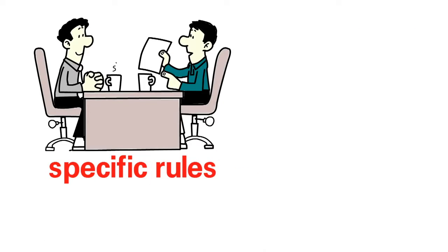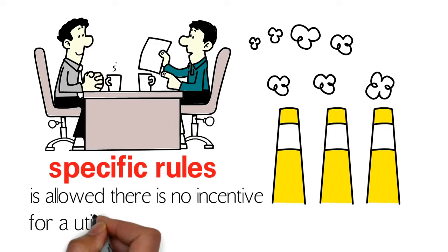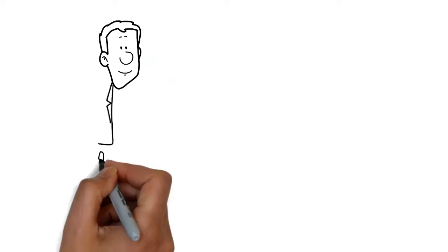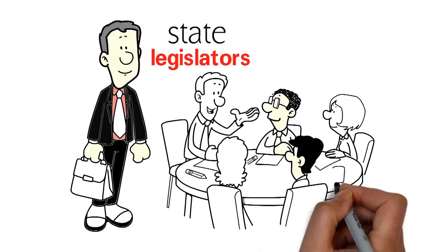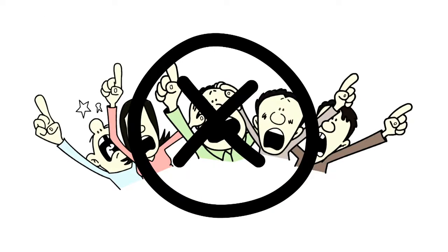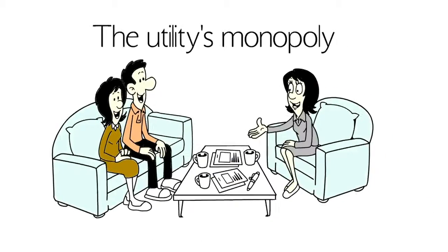Additionally, unless the PUC enacts specific rules limiting the amount of pollution a utility is allowed, there is no incentive for a utility to avoid highly carbon-intensive fuels. Aside from calling their state legislators and the PUC and advocating for change, consumers have no way to fight back. The utility's monopoly prevents them from switching to another electric provider and allowing competition to bring prices down.